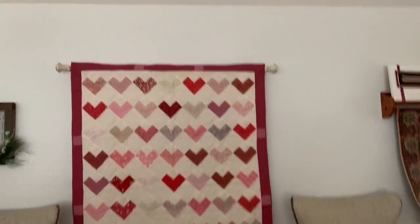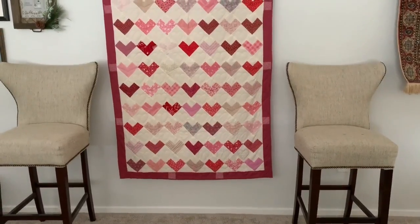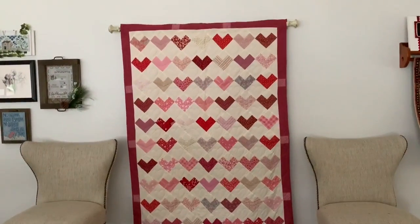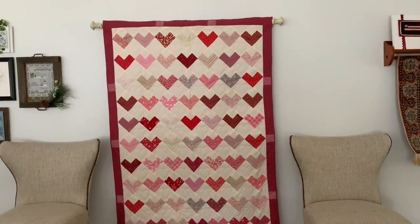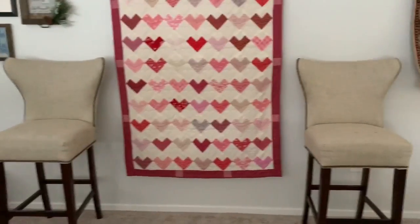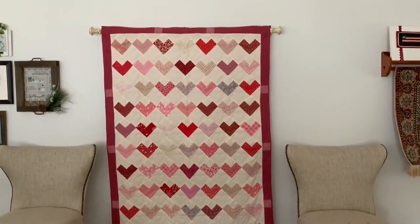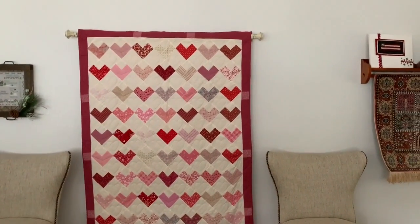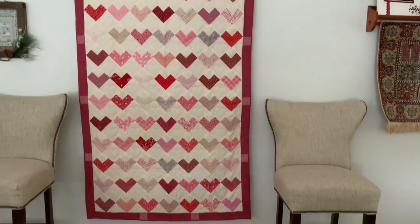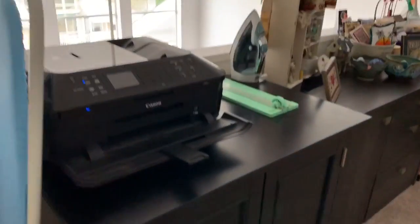This is the other quilt that my aunt made for me. And this is actually a wedding present that she made for me and my first husband. And this is actually the first time I have hung it since I divorced him. So I figured it was time to let this beauty shine. Enough time has passed.